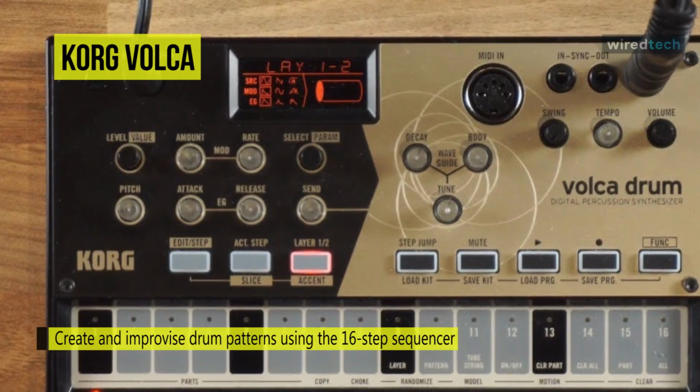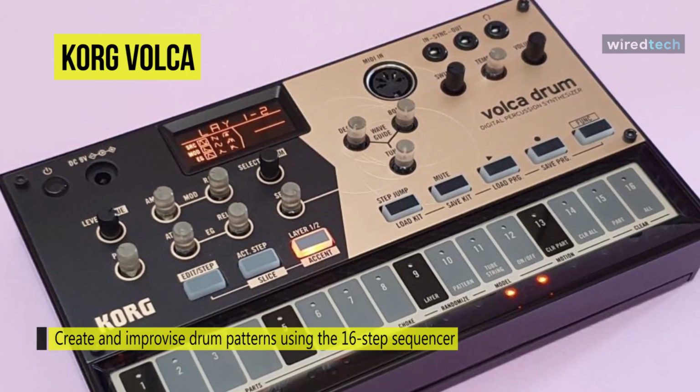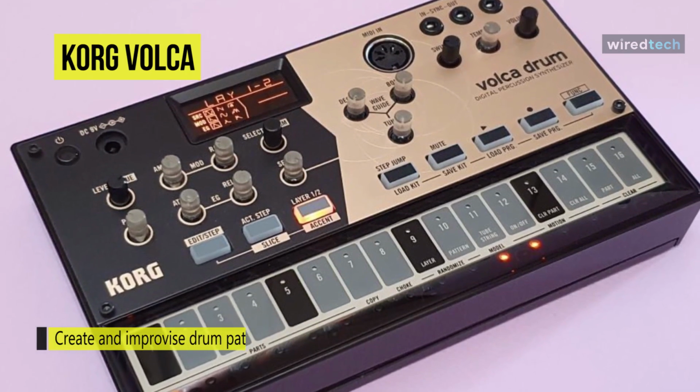Best of all, though, is the ability to automate the waveguide resonator, as well as the send amount for each component. And the sequencer is the best feature.